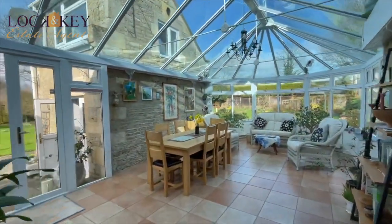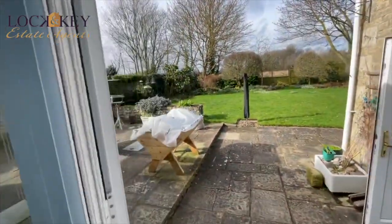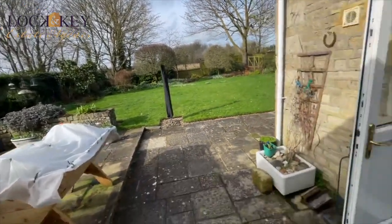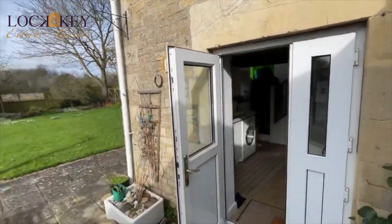And now we've got some more treats for you, because these doors open up into a patio, out into this rear. And then it's all bounded. You've got trees, mature trees, hedging, stone walling. And you've noticed there's a door here. There's another building. So let's pop in.